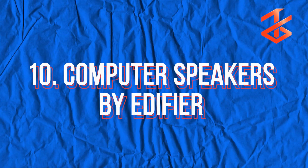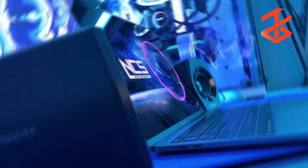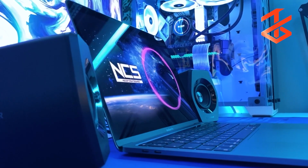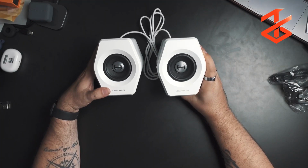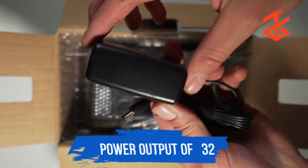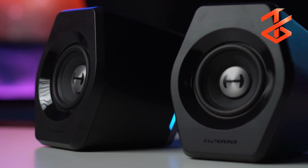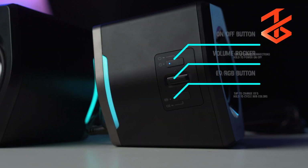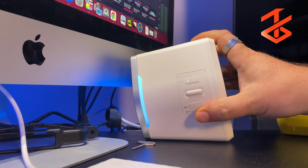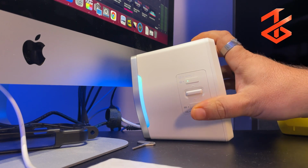Number 10. Computer Speakers by Edifier. You can't just play a game without paying attention to the audio. If you're a gamer, then you'll find that these speakers are perfect for you. First of all, they have a built-in subwoofer that makes sure the bass is very strong and has a maximum power output of 32 watts. The inside of the professional sound chip has 3 different equalization settings, one for games, one for movies, and one for music. Music mode, Game mode, and Movie mode.